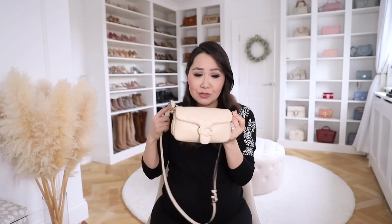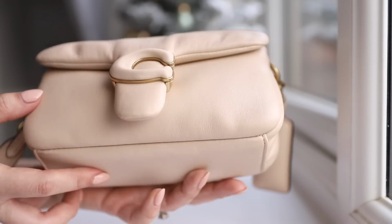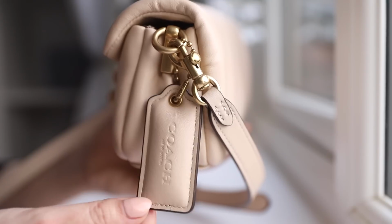I really haven't used that one at all. Like, it's really only been the longer strap for me. But it is nice that you have that option because it does make it that little bit more versatile. The leather strap is adjustable as well, which is always such a bonus for me. And then you do have that little Coach tag right there.